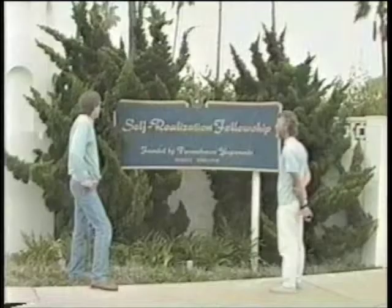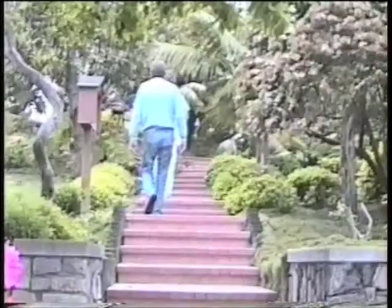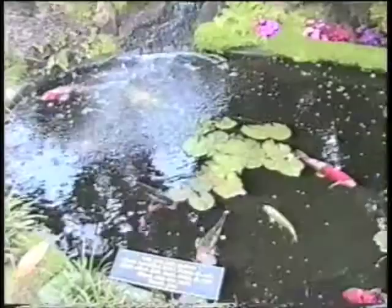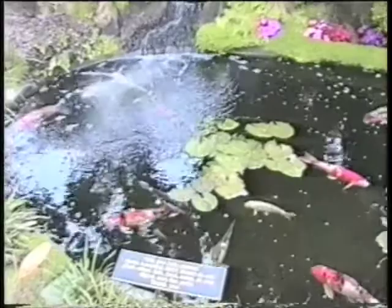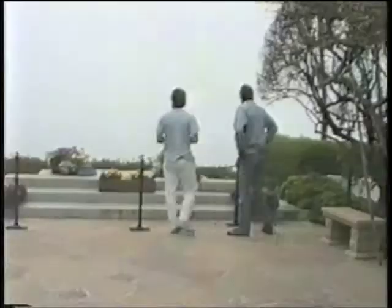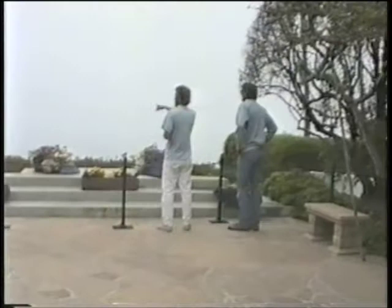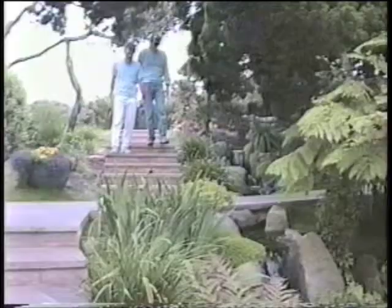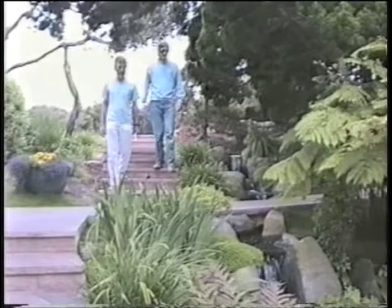The gardens at the Self-Realization Fellowship are open to the public, and Mike and I decided to check it out. The Self-Realization Fellowship was founded in 1937 by Paramahansa Yogananda, a world-renowned teacher who brought India's ancient science of meditation to the West in 1920. Yogananda, perhaps best known for his book, The Autobiography of a Yogi, dedicated his life to uniting East and West in the lasting ties of spiritual understanding.